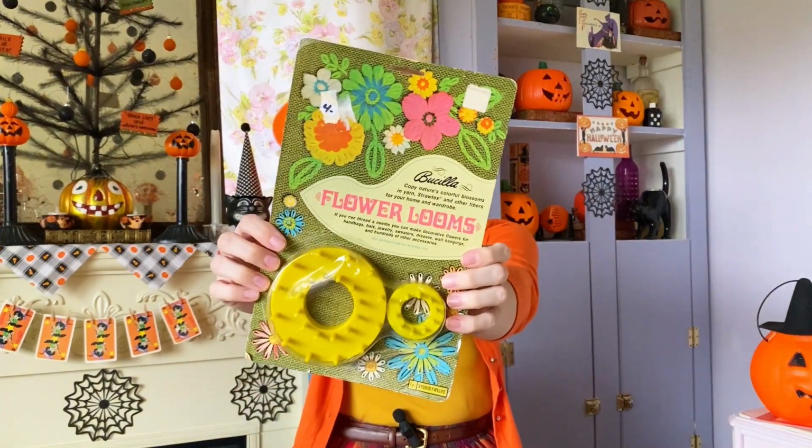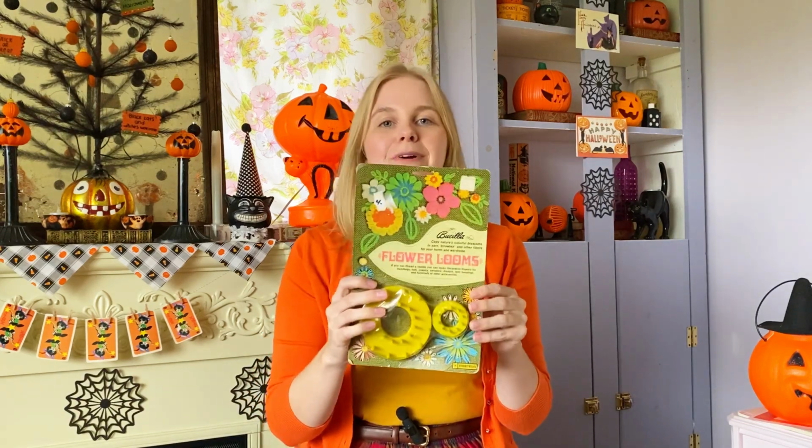Then I bought these flower looms. I love the really pretty flowers you can make with these. And I have this Afghan that is all daisies put together. I shared it on my blanket tour. It's a collection of all my blankets. I made a YouTube video for it. I will link that. And I'm guessing that my daisy blanket was made using this. I paid $4 for it.